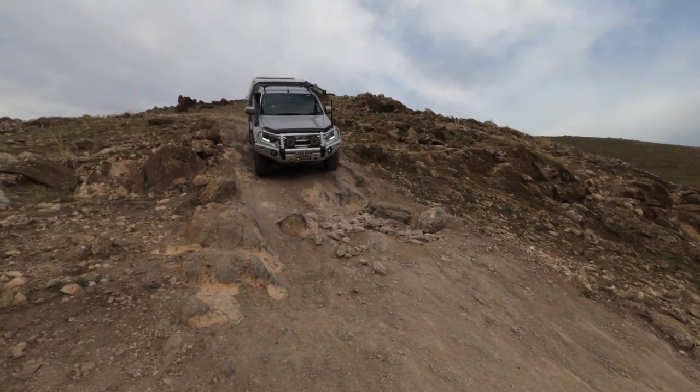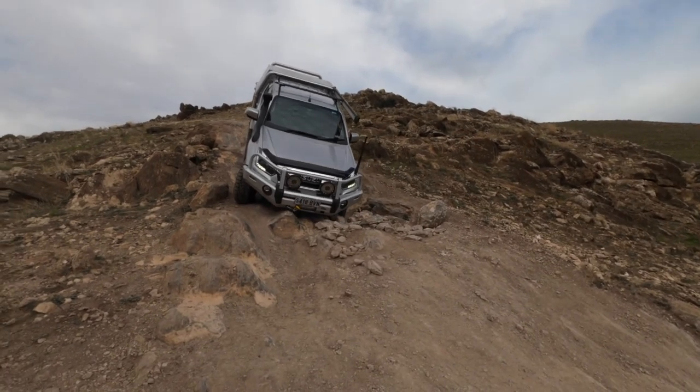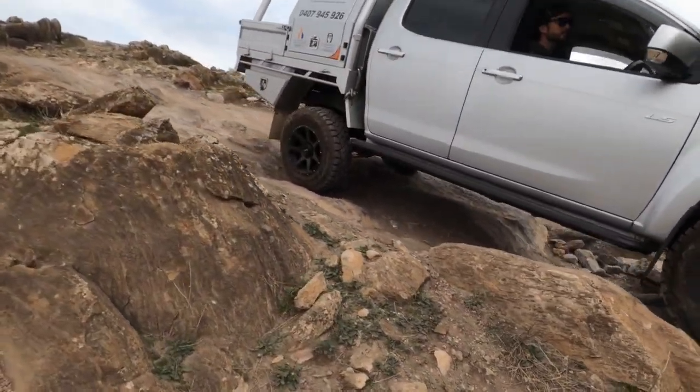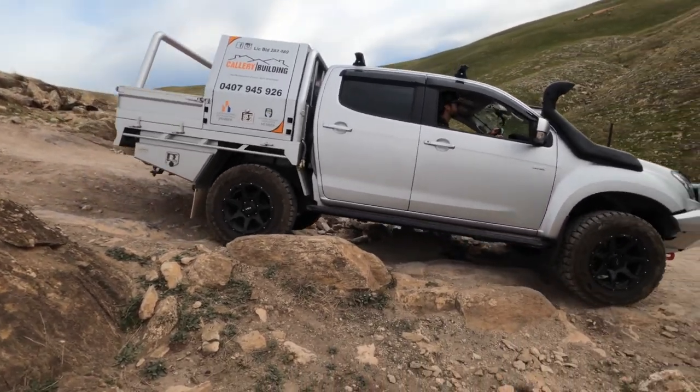Yep. Jackson, sit down. Yeah, oh, he's alright. Same thing. Stuck coming this way. Holy. Yeah, you'll come up on the rocks at the back there. Yeah, just keep your tire here. Cool. You're over. Nice and slow, man.